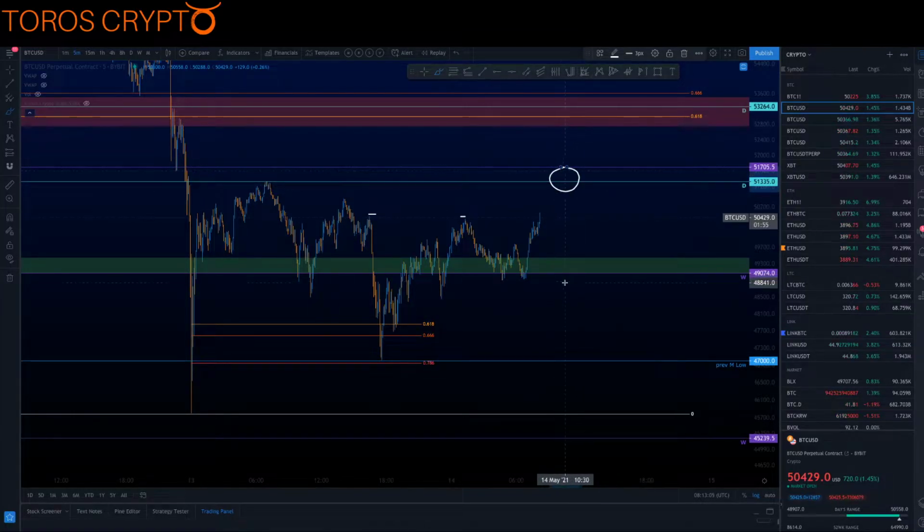I am looking for price maybe to come up here if we do not get this swing failure back down. We also have this little head and shoulders thing going on. Sorry, I came on here, opened up OBS, and we immediately have a trade. So that's a really interesting thing to look at.